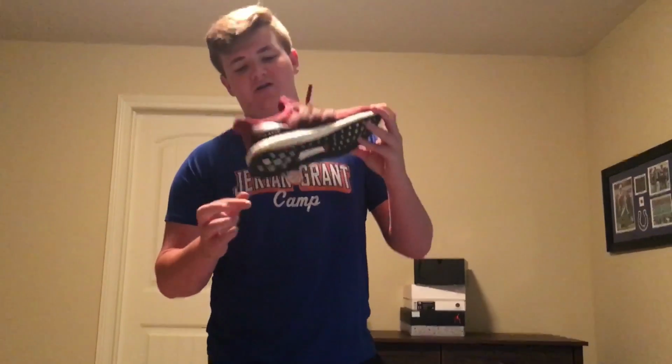I love these. I got these for my birthday back in March. You know, these are great. These are a pair of Adidas Ultra Boosts.